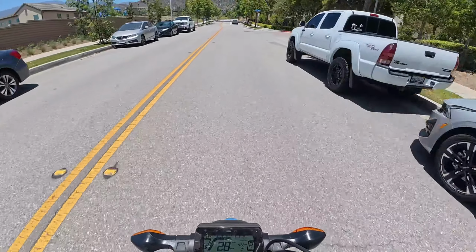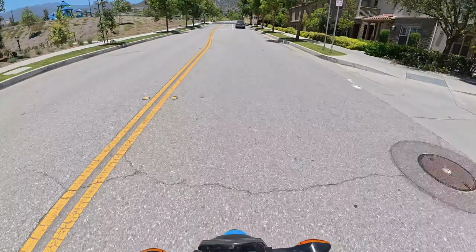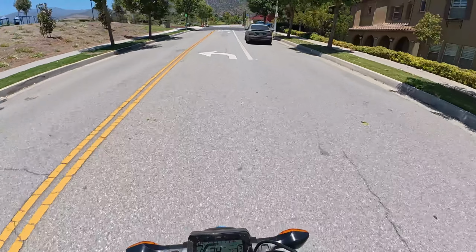I don't know what's the deal with this guy. Looks like an abandoned car or what?